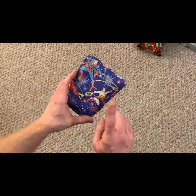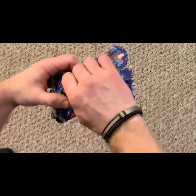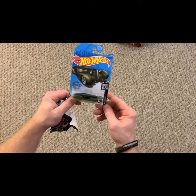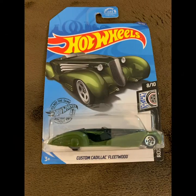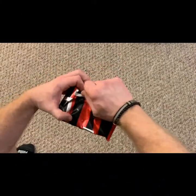You guys better behave or I'll get Wonder Woman to throw a truth lasso over you. And you can't lie at all. Not that you should be anyway. Right, parents? This one is a custom Cadillac Fleetwood. That thing is really low profile.